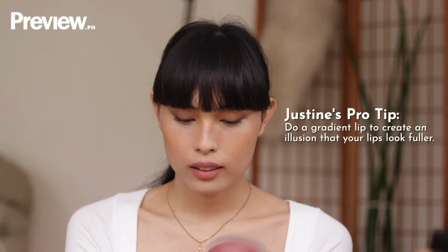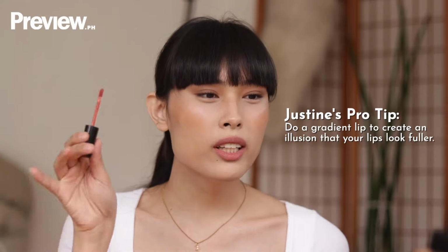Okay, to add more depth on my lips, I'm going to use the shade Ava. And I'm gonna put this on the center of my lips. It will give you that illusion then of a... Again, I'm gonna use my finger to blend.